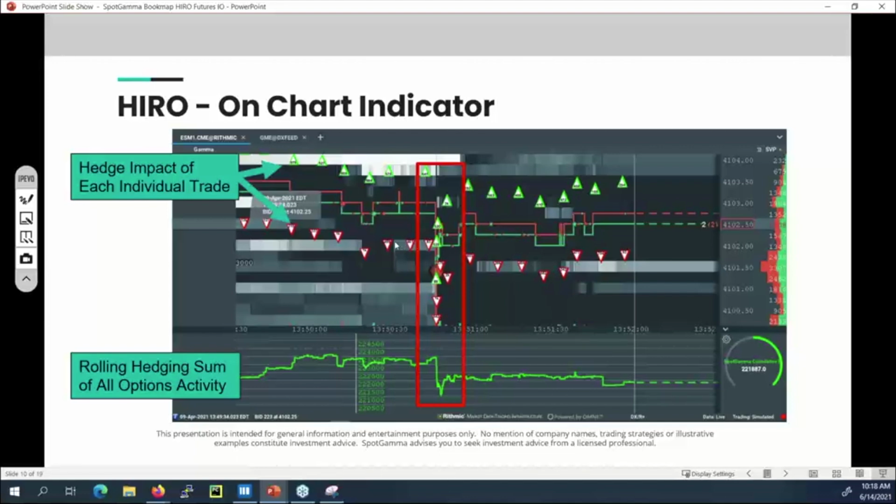So in this case, those are the on-screen triangles. And then below we have this cumulative indicator. The cumulative indicator is the rolling sum of all of these triangles, essentially. It's telling you how this flow is shaping up over the day. And it's also a convenient way to really see large trades that come in if you think that the on-screen indicators can get a little bit much or a little overwhelming.